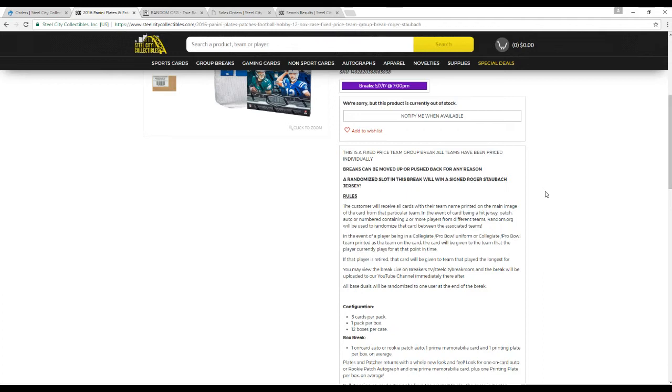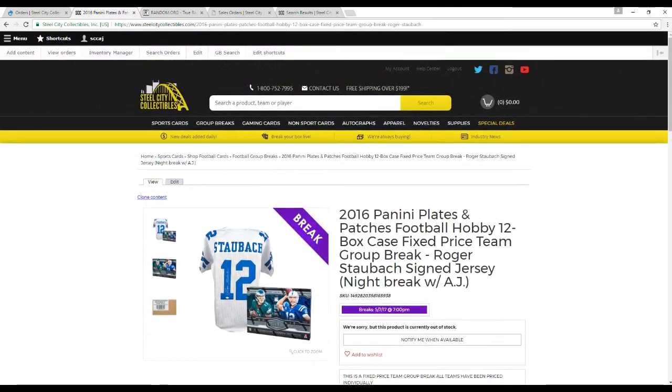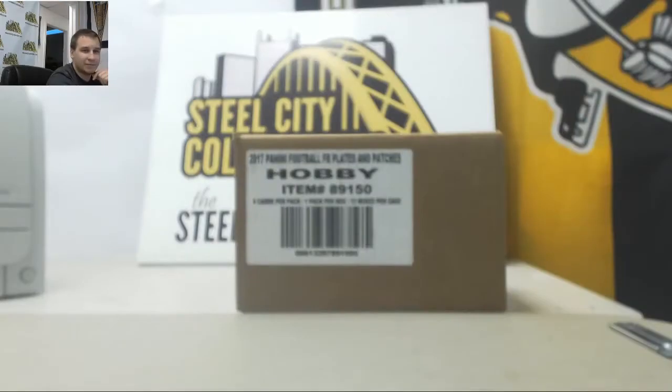In the event of any cards being a collegiate or Pro Bowl uniform, it's going to go to the team that's printed on the card. If there's no team on the card at all, it's going to go to the team they play for now, or the team they play the longest for if they're retired. I'm going to go to YouTube right after we're done, guys. 60 cards in this break. Nothing to random immediately, so we're just going to go ahead and get started with this one.